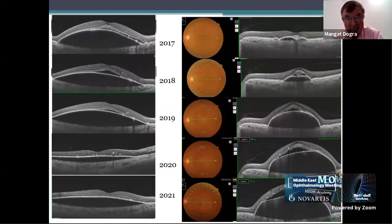So what happens in the meantime in the right eye? You see, this PED started flattening on its own. We didn't treat it. It has flattened down on its own, and the vision is maintained. This is the other eye I have shown from 17 to 21.